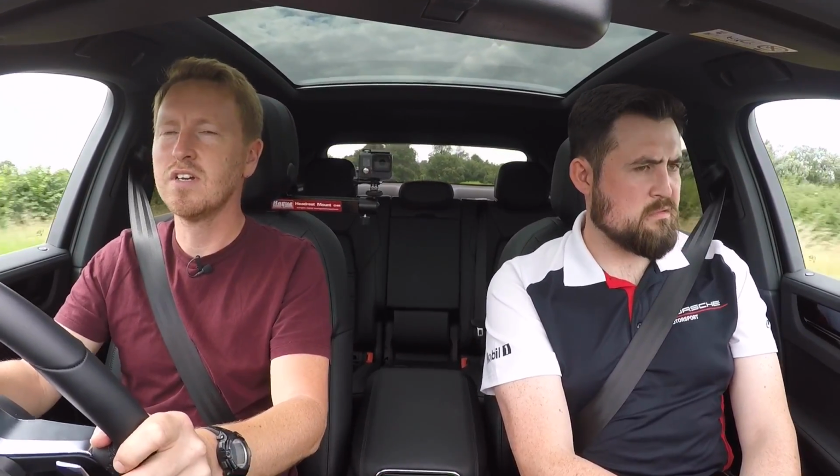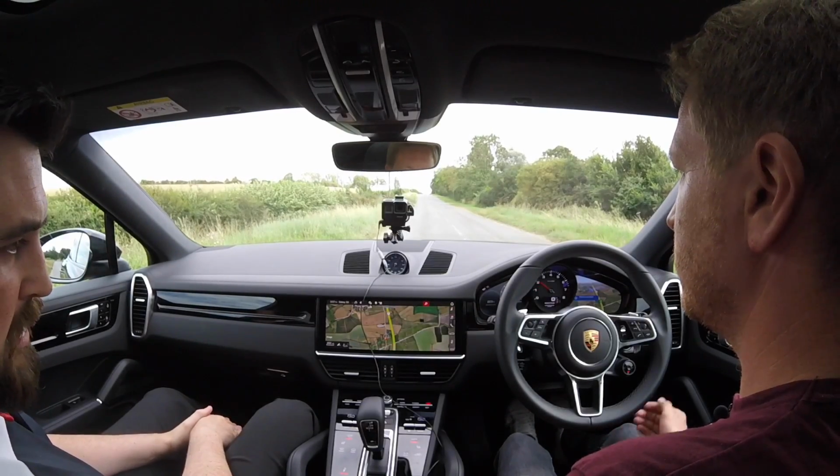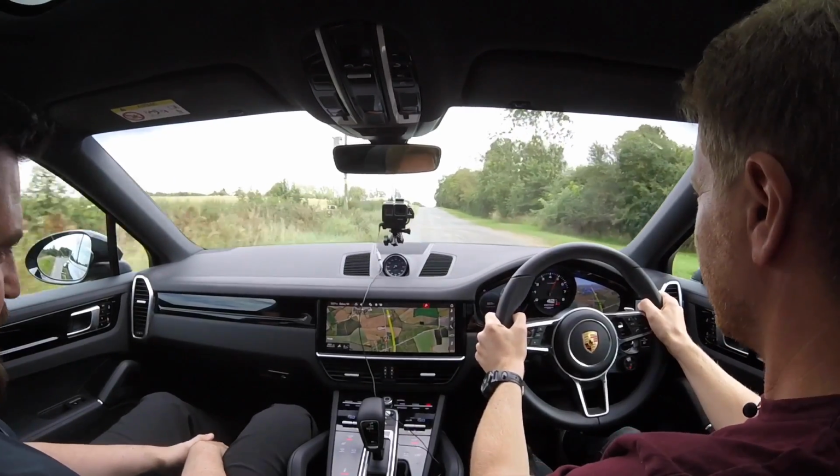Right, quite a bit of road, no cars behind us. Quickly give the launch control a quick try. So what do we do, Cal? What do we do? So we've already got it in Sport Plus, so it has to be in Sport Plus first. If you put your left foot on the brake, and then very quickly accelerate to the floor. And then when you're ready, let go of the brake. Impressive.